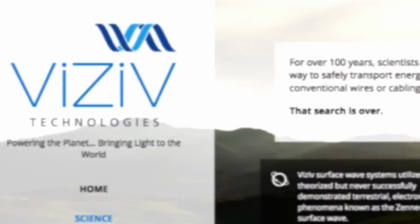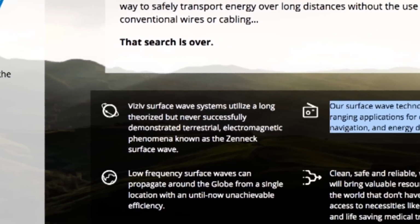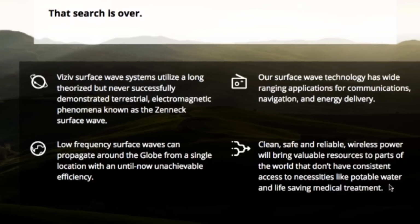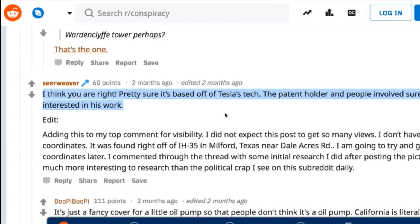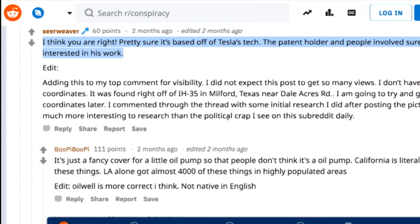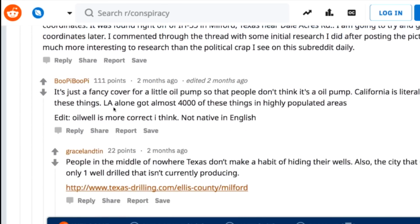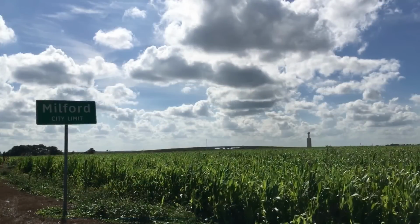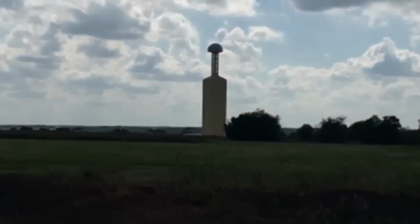But all this time later, well over a century later, in 2018, this company, Visiv Technologies, is actually trying to do this. People have talked in conspiracy threads across the internet about hidden history, about the things Tesla was trying to do, and now there are companies actually trying to achieve that in the real world, and they've built this tower, this very curious tower in Texas, that is either now undergoing or soon to be undergoing experiments in wireless energy transmission. And so Visiv Technologies describes this on their website.